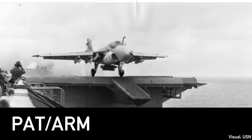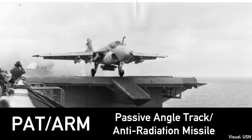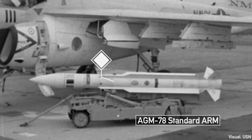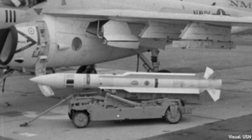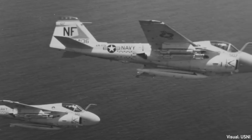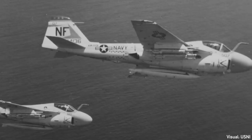Then we are coming to PATARM, standing for Passive Angle Track Anti-Radiation Missile. The PAT system was designed to enhance the accuracy of the anti-radiation missile by keeping the payload on target, homed in on the radar source, even after it was turned off. Since it continued to use the same antennas with the APR-25 receiver, there is no real standout visual distinction from the A variant that I can find.